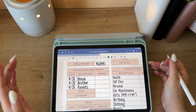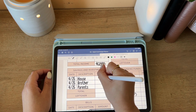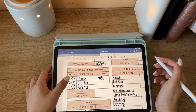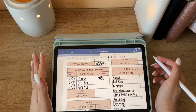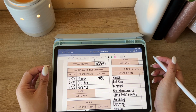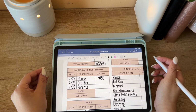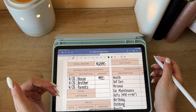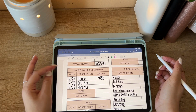So now moving on to my priority savings and investment. For my house, my usual $80 is being set aside. And I'm trying to figure out where exactly I want to put my house, my brother, and my parents' savings account. Originally I had it in Betterment, but now that I've learned a little bit more about investing, I'm not sure if a robo investment advisor is best for me. So I'm trying to figure out if I either want to put that in a high yield savings account, which I know is not an investment account, or just a regular investment account. So I have to think about the timelines for these goals.